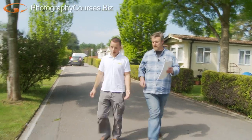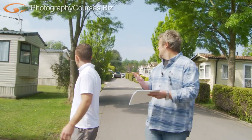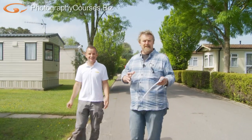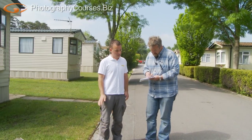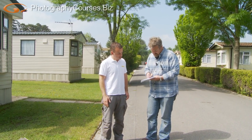Two bedroom, three bedroom, a pod, and a disabled. Yeah. So that's three bedroom, two bedroom, three bedroom. When you're doing a job like this, of course, you've got to allow your client to do what they've got to do. Sorry, Michael, what have we got? Two bedroom. Two bed. Three bedroom. Three bed. Disabled van. Disabled. And pod.